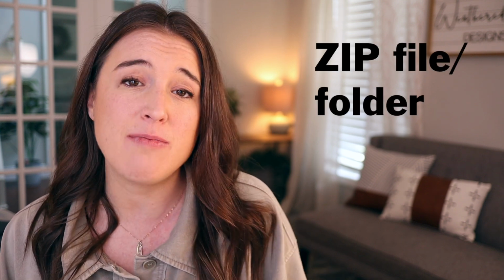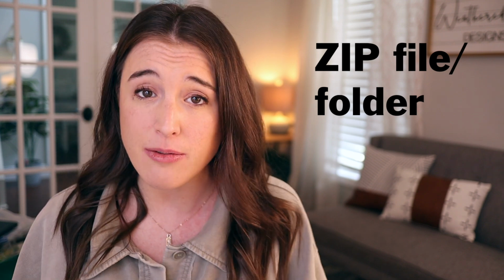I don't have time in this video to go into exactly how to create a zip folder, but it's all over the internet. If you just Google how to create a zip folder or how to compress files with a zip folder, you should definitely be able to find that easily and be able to learn how to do that if you want to go that route as opposed to the Google Drive or Dropbox route.